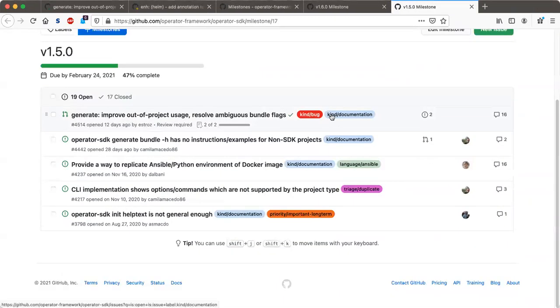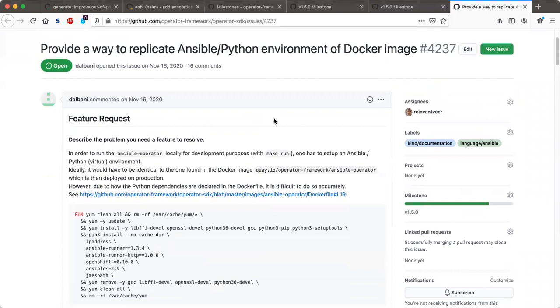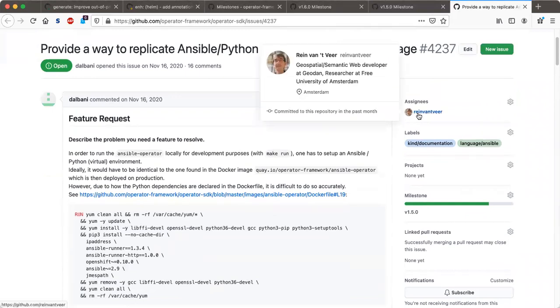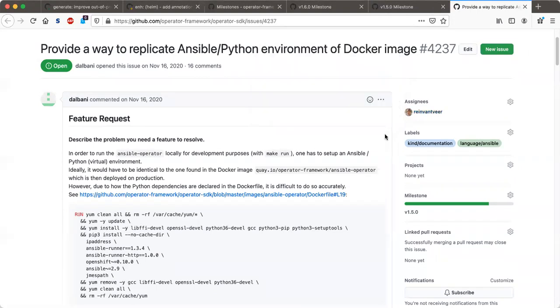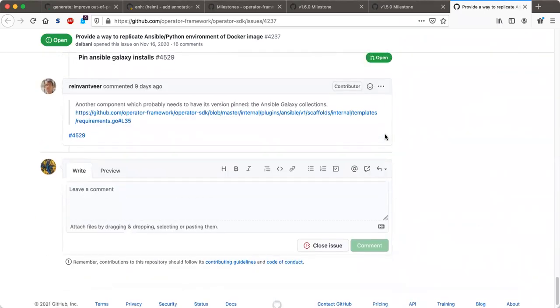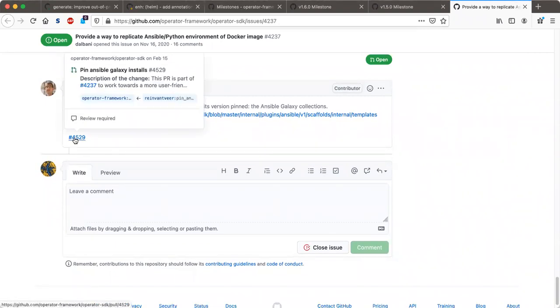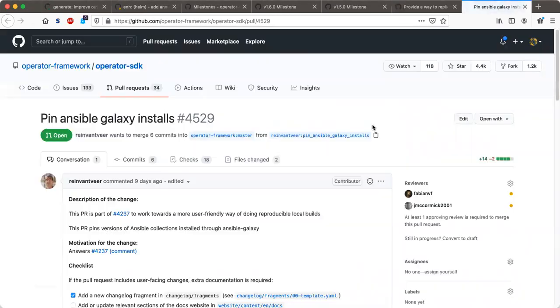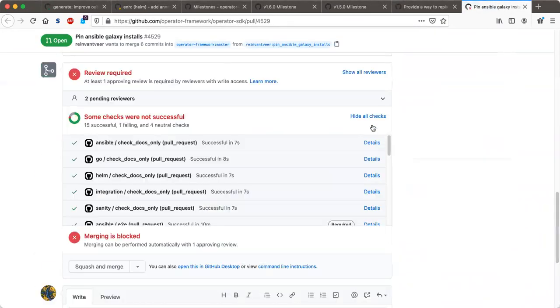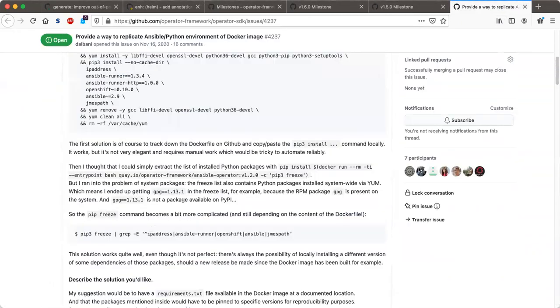Okay. Find a way to replicate Ansible Python environment of Docker image. Yeah, so the assignee is actively working on this. I'm still in the process of adding a change that will help this person implement this particular feature, but I know that they are actively working on it. So I would keep this in the 1.6 milestone.